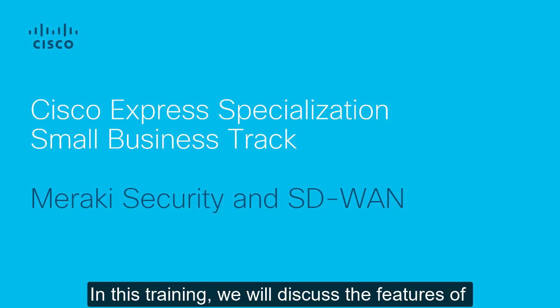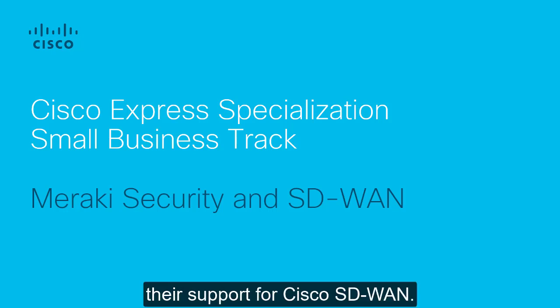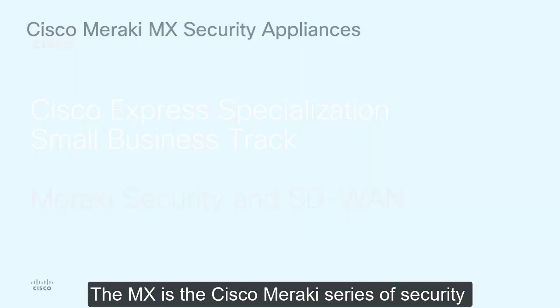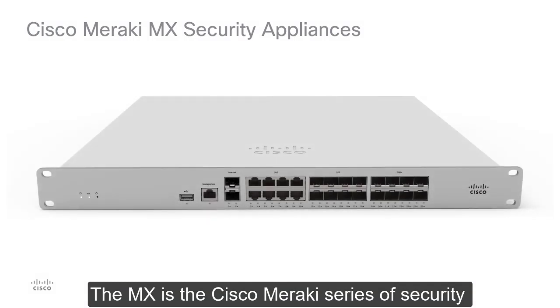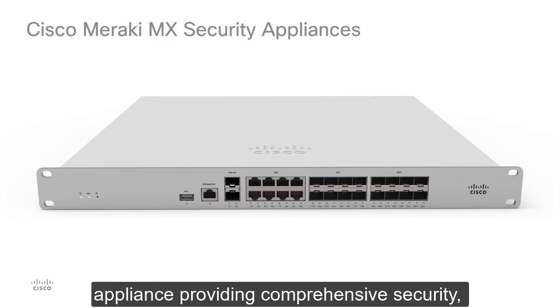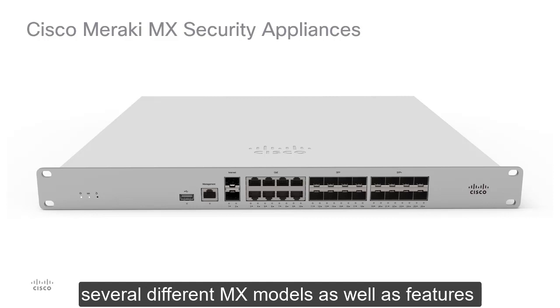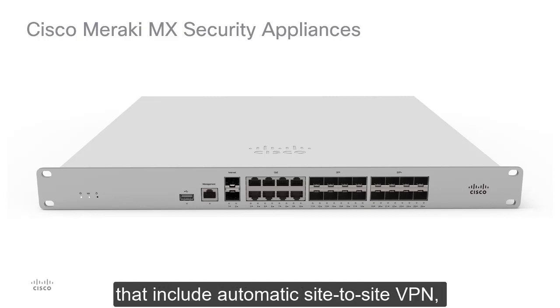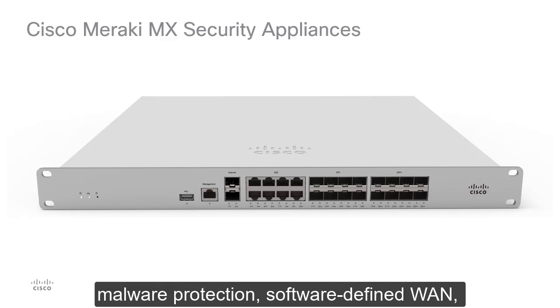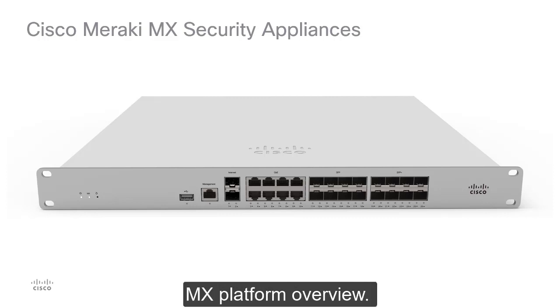In this training, we will discuss the features of the Cisco Meraki security appliances, including their support for Cisco SD-WAN. The MX is the Cisco Meraki series of security appliances. The MX is a 100% cloud-managed appliance providing comprehensive security, networking, and application control. There are several different MX models as well as features that include automatic site-to-site VPN, malware protection, software-defined WAN, and high availability. Let's get started with an MX platform overview.